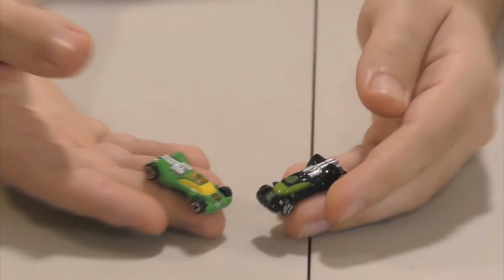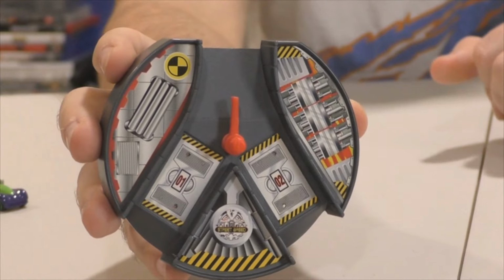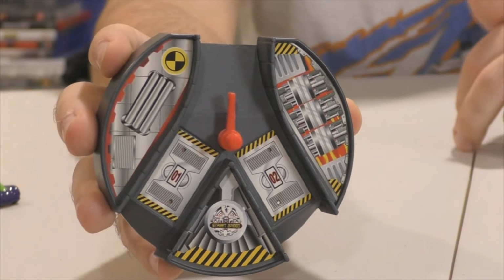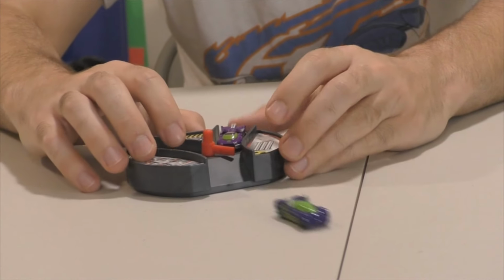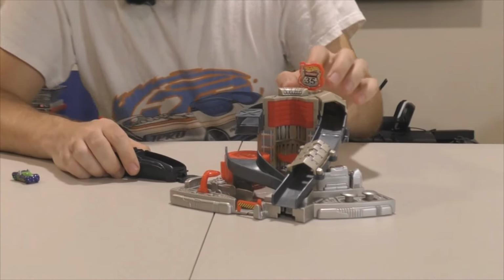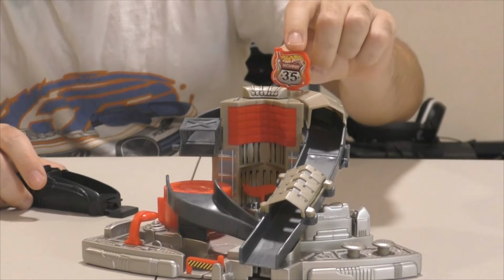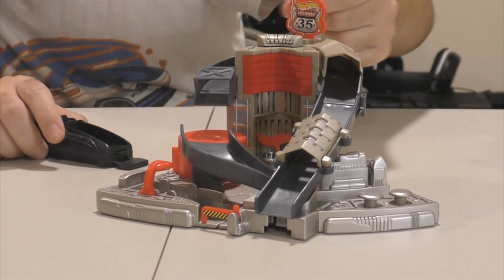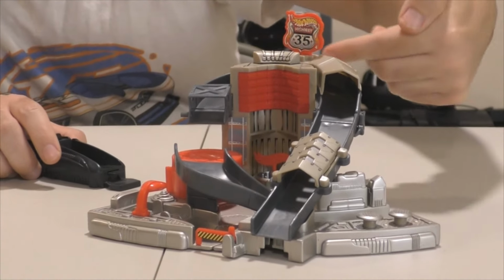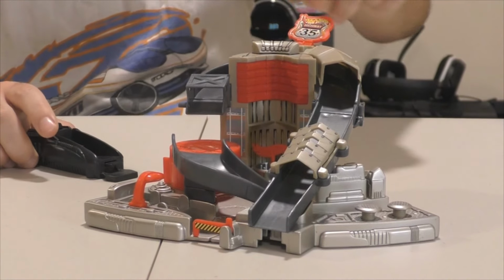Oh my God. All right, so here is the lid, and this one is by far my favorite of the lids. It just looks the coolest. And like, we were talking earlier about that whole Y2K cyber aesthetic. Here is the set. This is one of the more complicated sets. As you can see, there's a Highway 35 sign on the top, which looks really cool. And on the inside of there, it's set up in a way so that when the car comes through here, it'll bump the bottom of that and knock it down. So the car will actually destroy the sign.